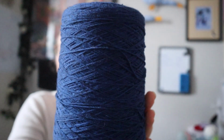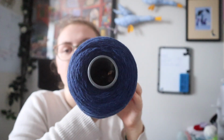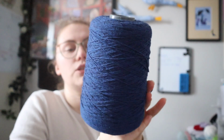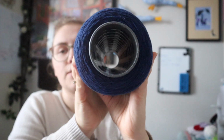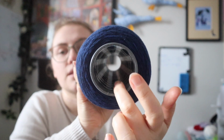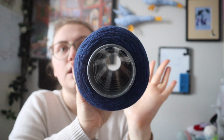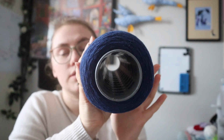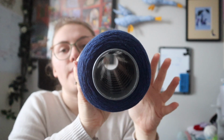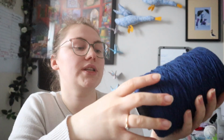And the last thing I bought from the charity shop is this. So it's a cone of yarn. It doesn't have any details on the inside. If you've ever bought a cone of yarn before, usually they have a sticker on the inside saying the name of the yarn or the colourway, and what sort of makeup it is. So this one hasn't got that, which is fine.